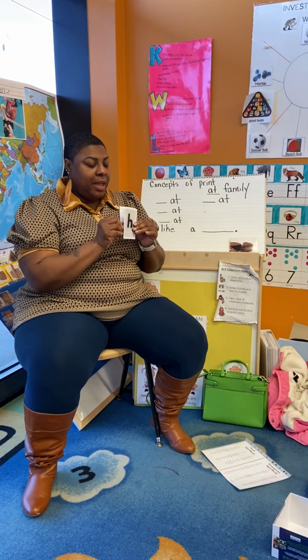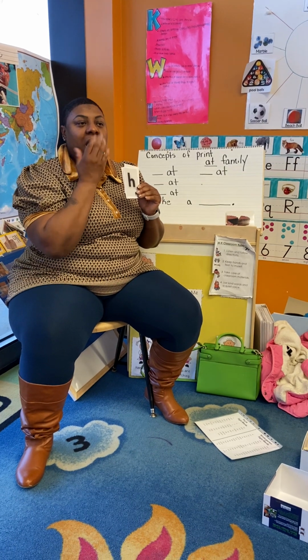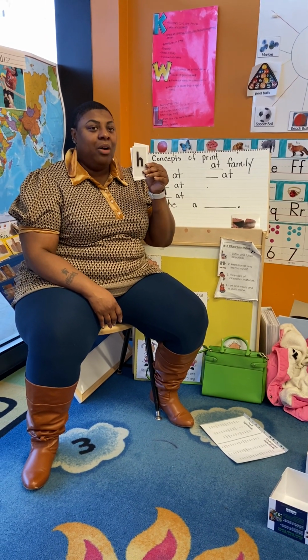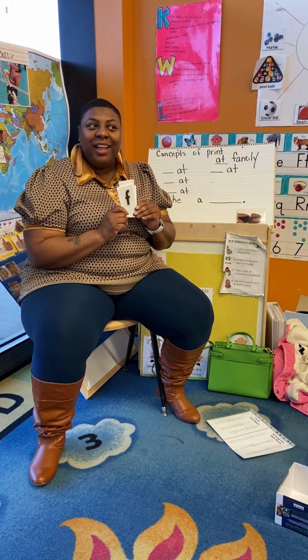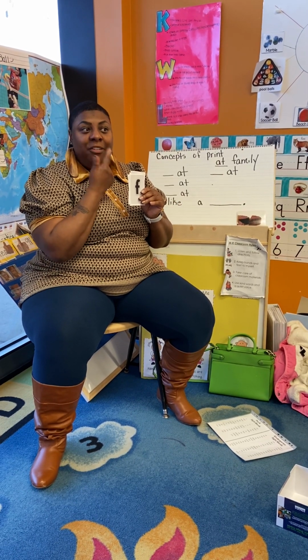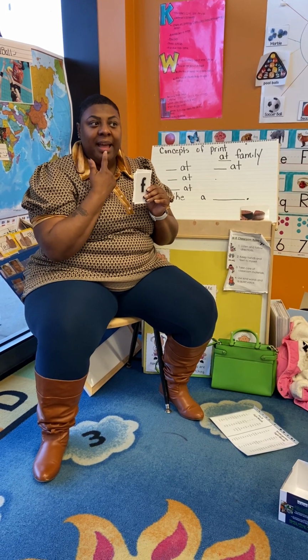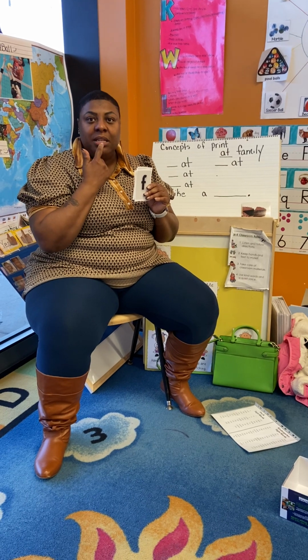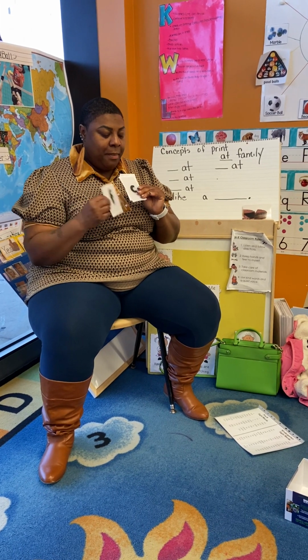H says H. Every letter makes a sound. H says H, good. F says, not f. See, that's where I get it wrong. Look at my mouth. Look at my teeth placement when I make the sound. F says F, you see that? Your bottom teeth hit the top of your lip. F says F. Every letter makes a sound.